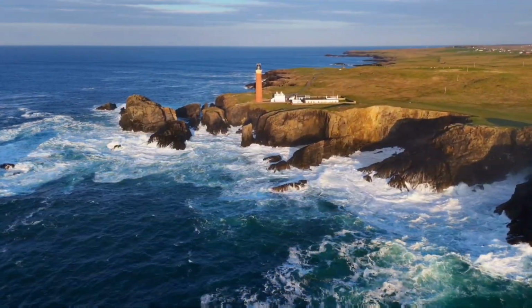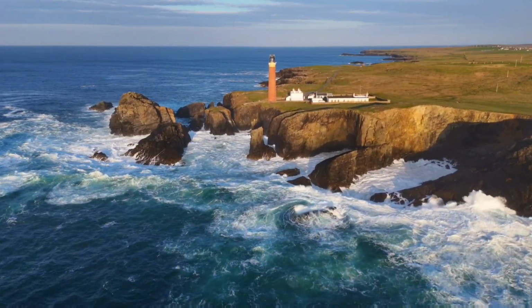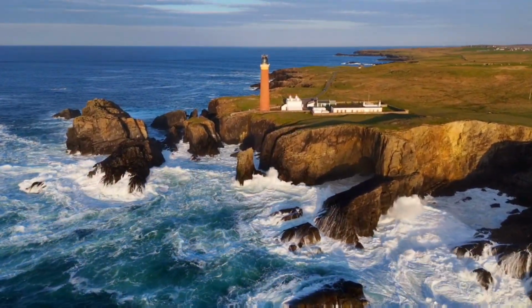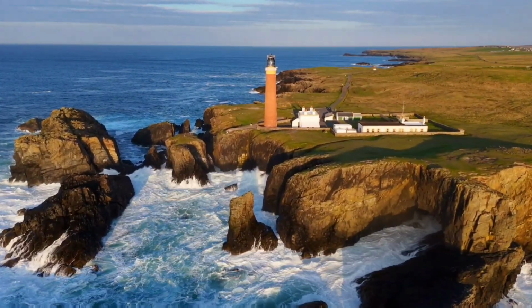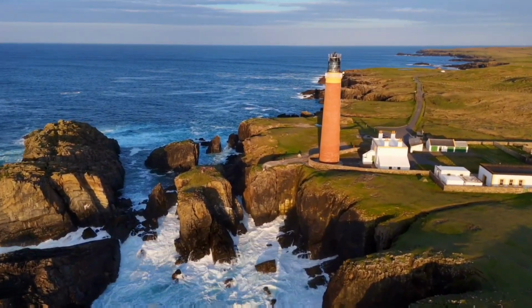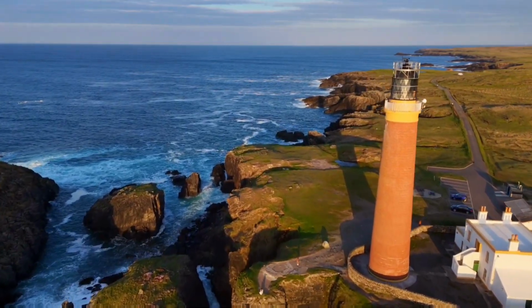This is the Butt of Lewis, the northernmost tip of the Outer Hebrides. Exposed to the full force of the Atlantic, it's one of the windiest places in the UK. The red brick lighthouse, built in 1862 by David Stevenson, still stands watch over the crashing waves and sheer cliffs. No road north from here, just ocean, sky and seabirds riding the wind.